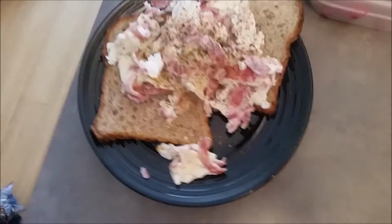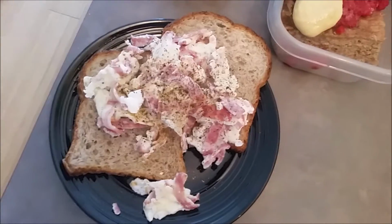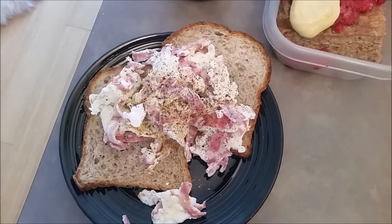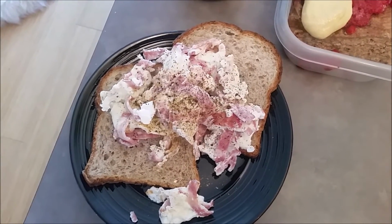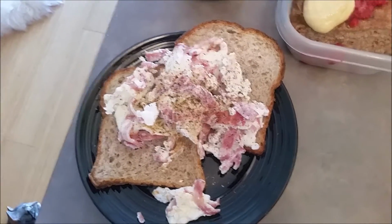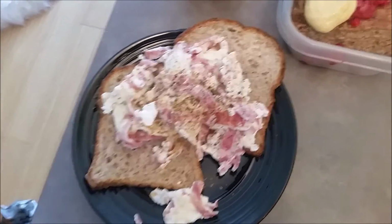So for breakfast, we've got 2 pieces of little big bread and some chicken bacon and egg whites. That's the last of my chicken bacon, so tomorrow I'll probably do an ounce of goat cheese instead of the chicken bacon. Otherwise, it's probably going to be the same. There's some black pepper and salt on there.